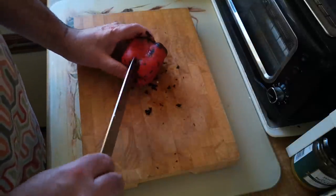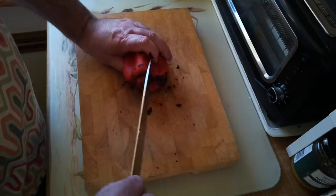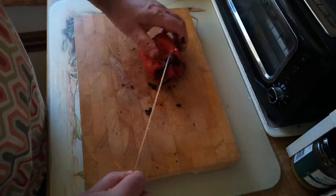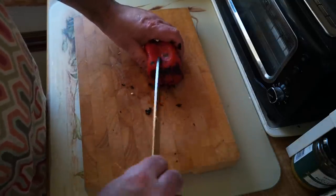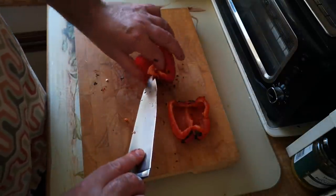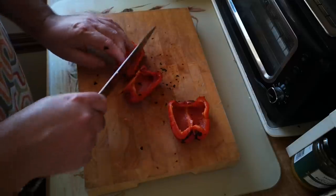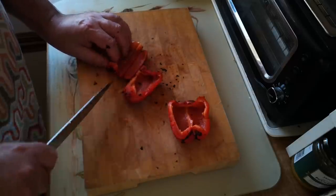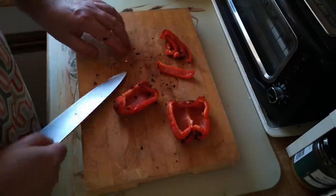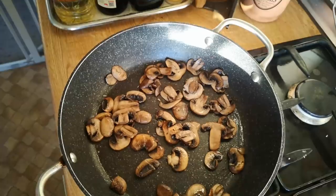And I'm not going to wash this because obviously I don't want to make it all soggy and wet. We're not baking this quiche. It's going to be assembled just from the ingredients with the sauce, which will set. That's the theory anyway. And we'll just lose that little bit of pith there because I think sometimes that's a bit bitter. And then these pepper pieces, I'm just going to slice up into nice little strips like that. And I think these are going to go on the top of my quiche to decorate it.